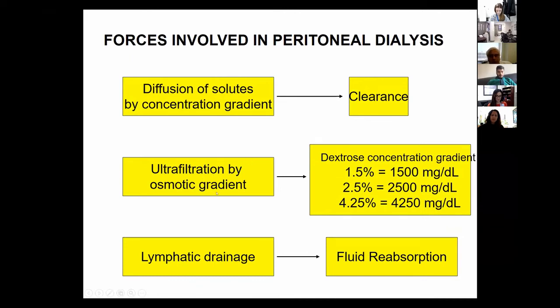You have ultrafiltration by the osmotic gradient. So you probably have heard about the 1.5 and the 2.5 and the 4.25. So what are all these things? These are the concentrations of dextrose in the PD fluid. So 1.5 is 1,500 milligrams per deciliter, 2.5 is 2,500, 4.25 is 4,250. So the higher the number, the higher the osmotic forces that are going to result in ultrafiltration. So obviously, if you want more ultrafiltration, you'll tend to use the higher concentrations for your osmotic pull.